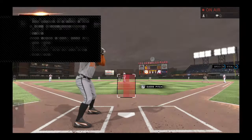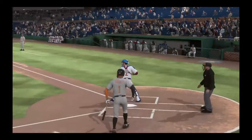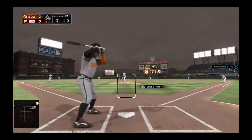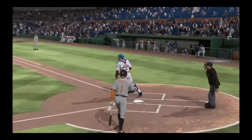We'll dig in. 1 for 2, including a home run thus far. Yeah, he definitely got a hold of that one earlier. He put a good swing on it. First pitch of the at-bat. And they pitch out here, but nothing's going on. Pitch out. 2 balls. Nothing doing. Strike.